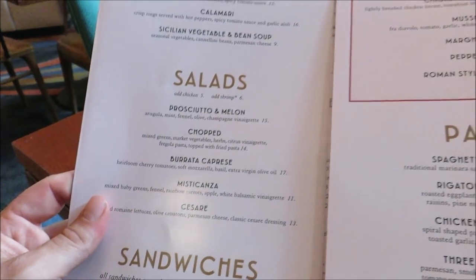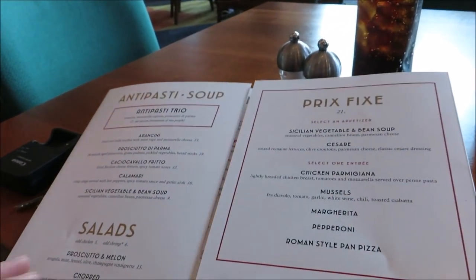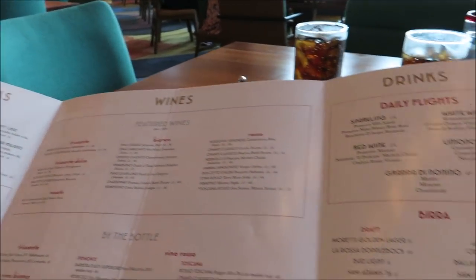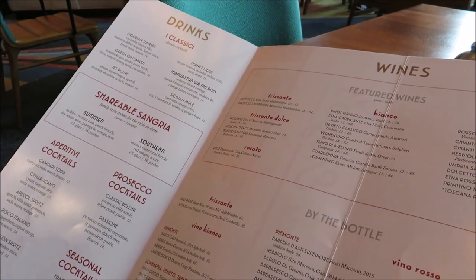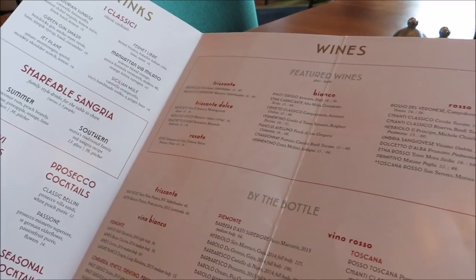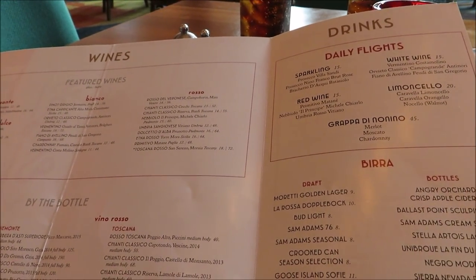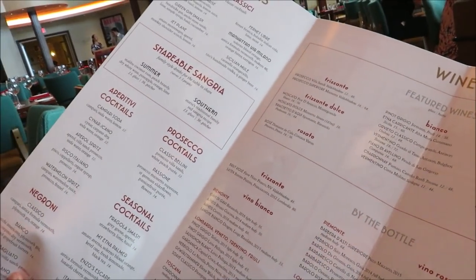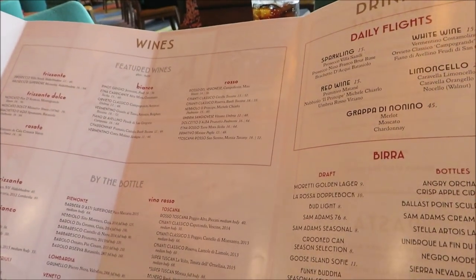And overall, I like the menu. This is my kind of food. Honestly, I love Italian foods. Now, the inside of the menu though. Drinks galore. That 40% off discount does not apply to alcohol, so I don't know if we're going to be partaking in any of this. Oh, they've got this whole menu here. The one that's like signature to the restaurant? I don't know. Maybe we should ask and find out.